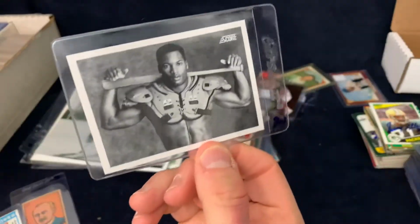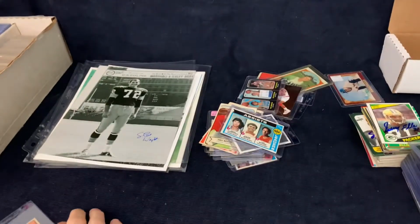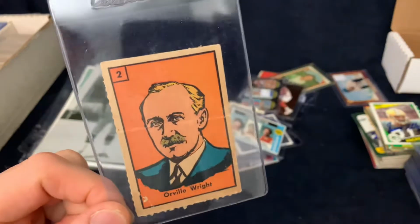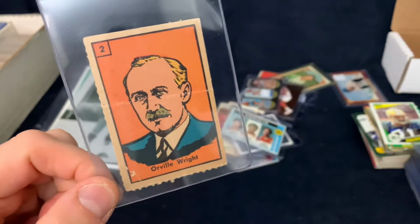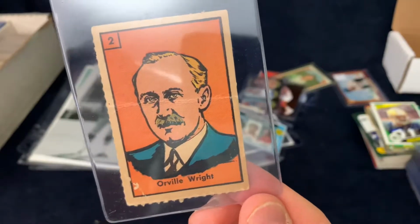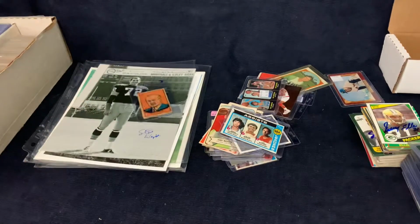Bo Jackson, $2 on that, $1 on that. And an interesting Orville Wright card. I have no idea what that was, but it was $3. I like to take some chances. It's not really a chance, but I don't know what this card is. I kind of try to find what it is. If maybe one of you guys out there knows, let me know.